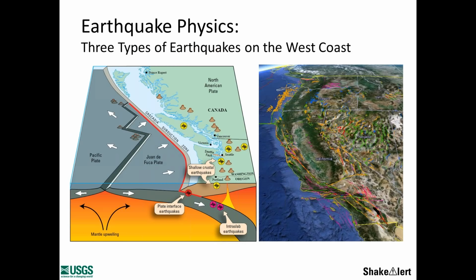Now, a little bit on the earthquake physics of this problem. Here on the West Coast, we have 3 distinct types of earthquakes that we need to detect and alert on. And those are shown in the left-hand block diagram in the tan balloons. We have shallow crustal earthquakes, and those are the types that are more frequent and actually more common in California than they are in the Pacific Northwest. And particular to the Pacific Northwest, where there's a subduction zone, we have 2 additional types of earthquakes. The plate interface earthquakes, which can be very, very large, like Tohoku was in Japan. And then we have the intra-slab earthquakes, which are very deep, but can be very dangerous because they can be right underneath the population centers on land. The Nisqually earthquake in Seattle was an example of that, and the Mexican earthquakes about a year ago were also intraslab earthquakes. So we have to worry about all three of these types.